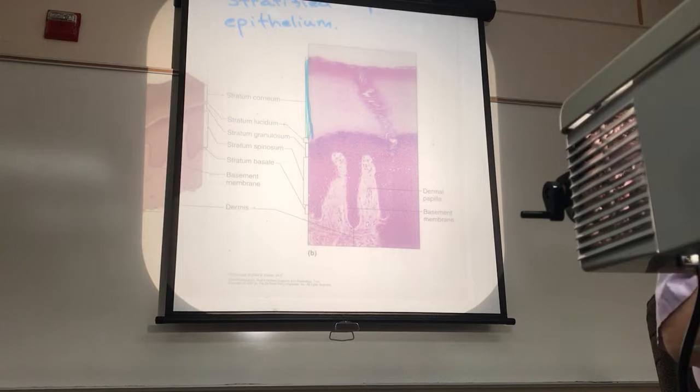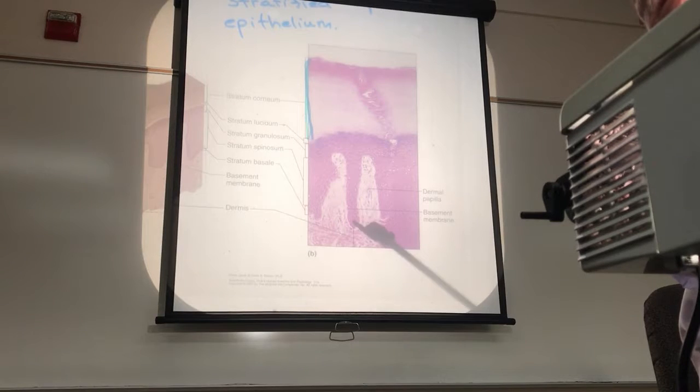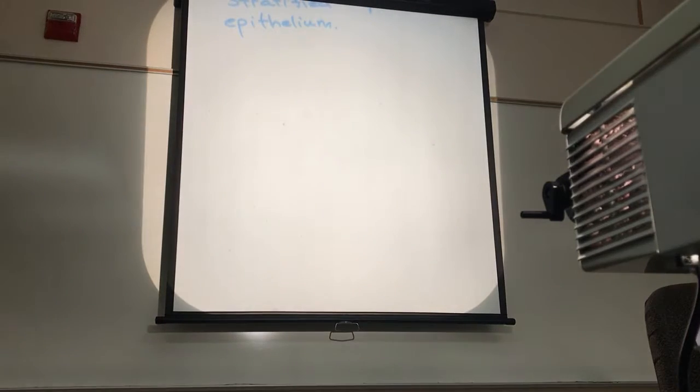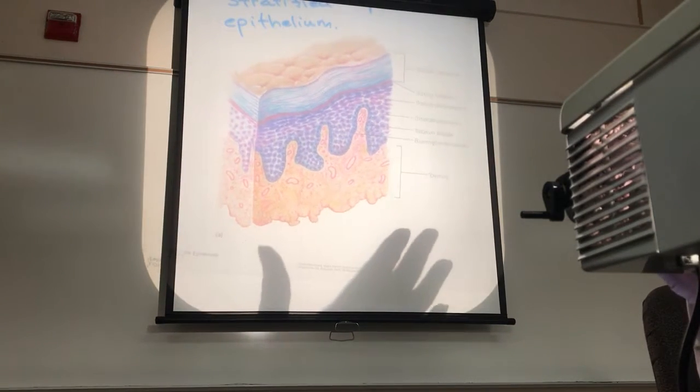So this is from a different textbook. This is actually from the soles of the foot. This is some of the thickest skin in the body. And all of this is epidermis. Here's another fairly nice picture.